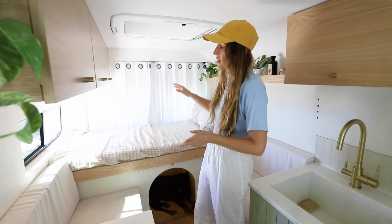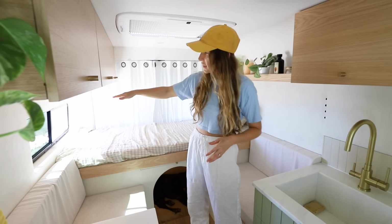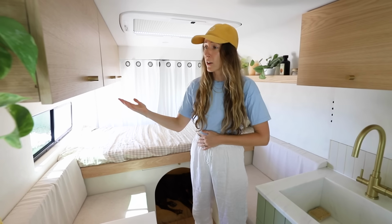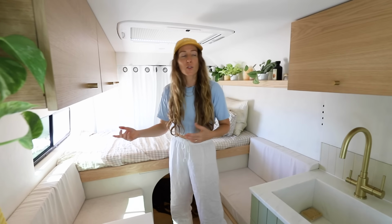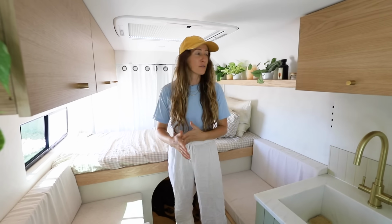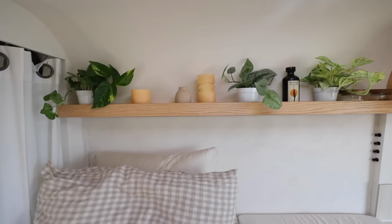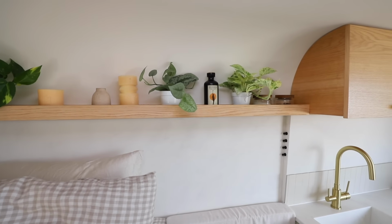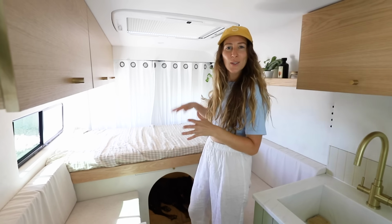Our original plan was to have upper cabinets on both sides, but as we got into the building process we realized that we weren't going to have a lot of space underneath for our heads when the bed is made, and we wanted to be able to sit up and be comfortable, not bang our heads on the cabinet. So we compromised and did a little open shelf. We thought it would be kind of fun, give us a little extra storage. We've got some salt and pepper up here, some oil, some kitchen stuff, and then also add a little bit of decor.